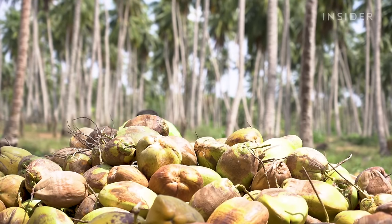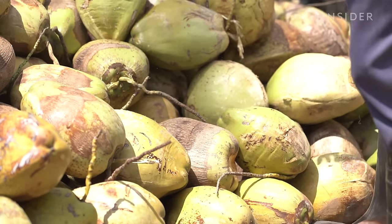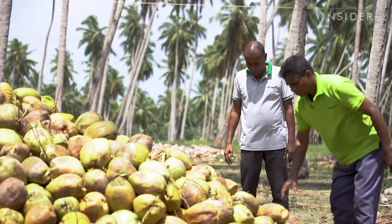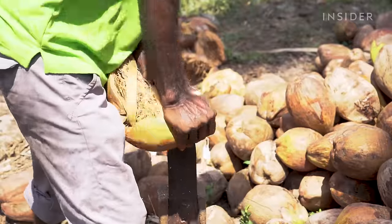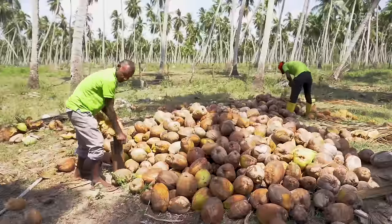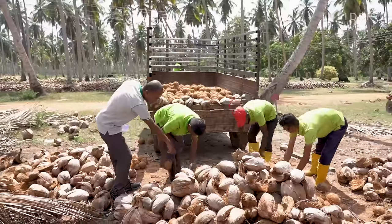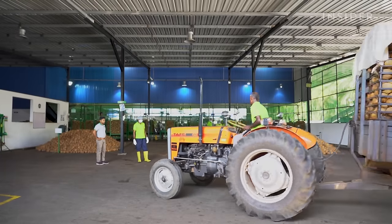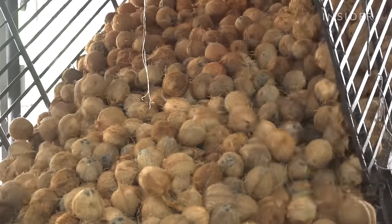Farmers earn under $5 a day, which is less than the average salary in the country. To bridge the gap, Navik Mills told us it covers the school fees for the farmers' children. They load the coconuts on trucks bound for Navik Mills' factory just up the road. This is the second sorting stage.